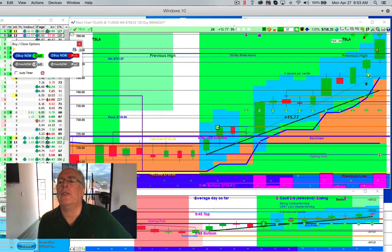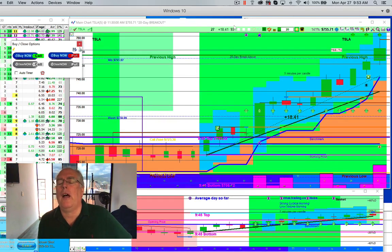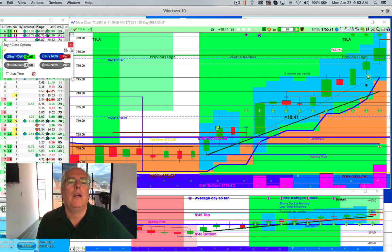Went a little bit further up, crossed the previous high. That, of course, was between the 750. Let's just move this out of the way. So the 750, that's a resistance, because a lot of the trading is done by computers and it's just automatically set. When you hit 750, sell. So that didn't happen. It ran through it. It ran through the previous high.